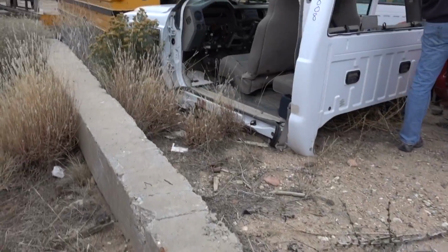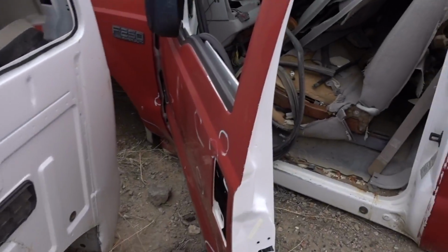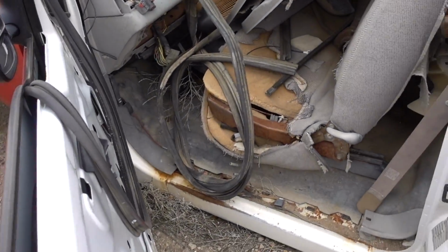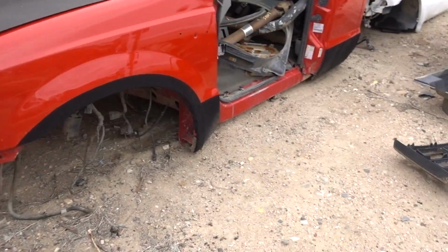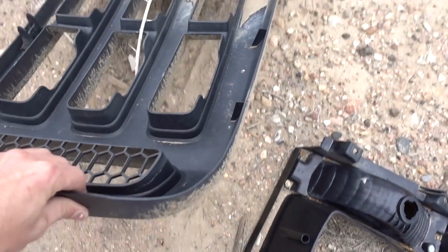That one's probably messed up. This one didn't have nothing. Look at that cab corner though. I'm not that stoked on many of them.